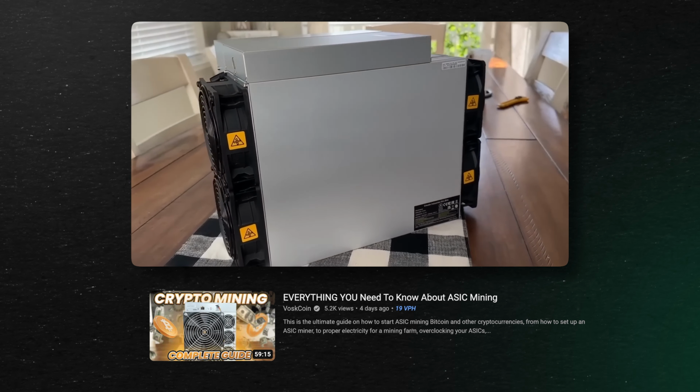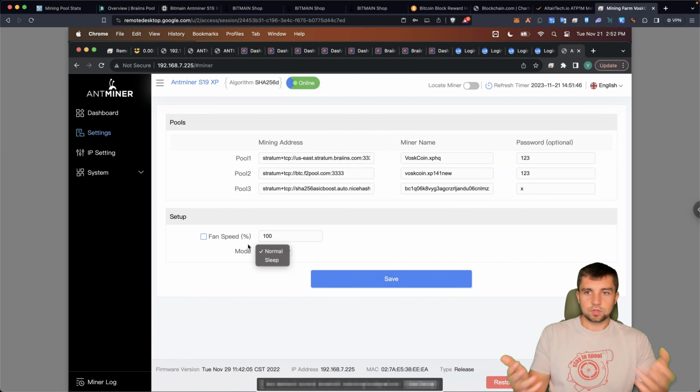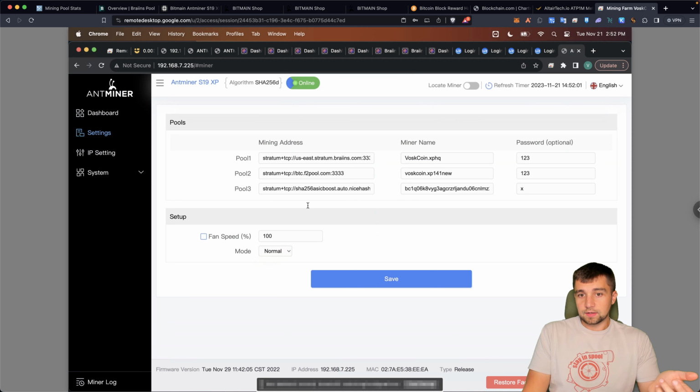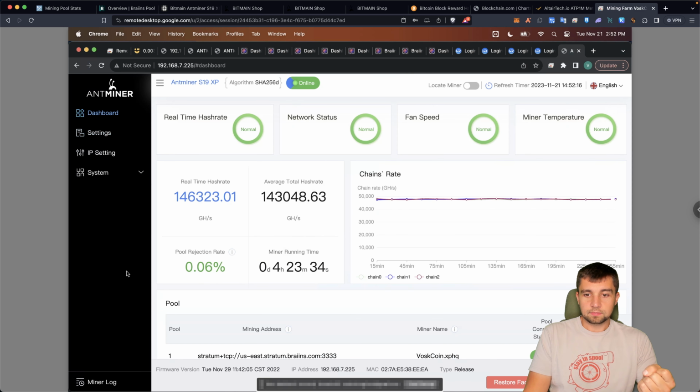We go over to the settings. Pretty much, no options here. It runs. It's simple. That's it. You can max out the fan speed. You can put it to sleep. That's it. You've got 3 mining pool options. So you punch in your mining pool information there, click save, and that's it. Any kind of issues, diagnoses, check the miner log.